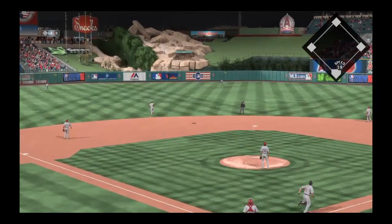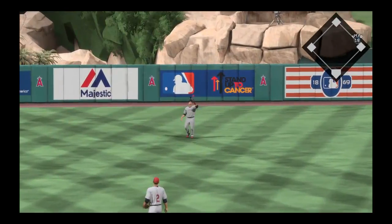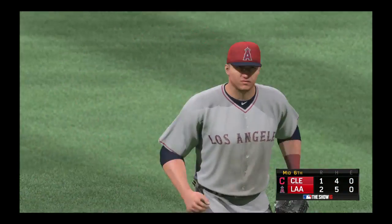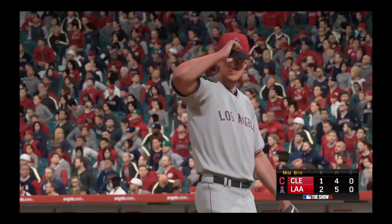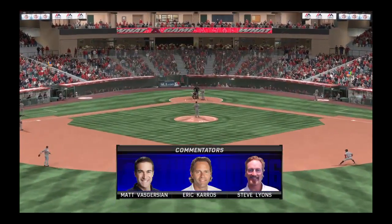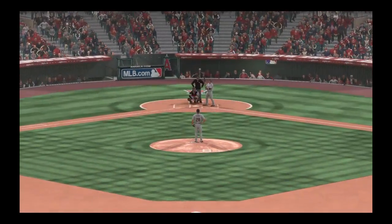Swung on and lifted in the air to left center. Trout moves over. He makes the play, and that'll end the inning. So a good inning there for Jered Weaver as he holds on to a 2-1 advantage. Mike Trout ready to settle in here to start the Angels half of the inning. Matt Vasgersian joined by Eric Karros and Steve Lyons with you in this one.